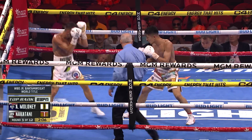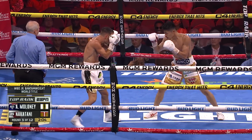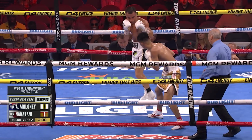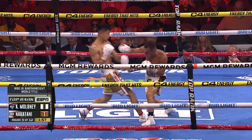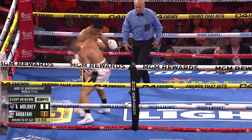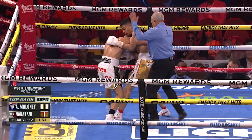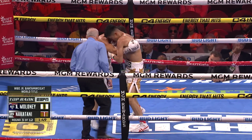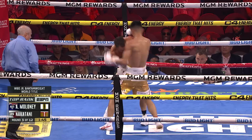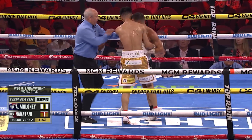The only way Moloney's going to slowly get himself in this fight is by letting his punches go. When he is in range, close to Nakatani, he's got to throw. He's got to start putting some money in the bank with body shots and uppers and short shots inside. That's going to slowly start to discourage and wear down Nakatani. But just taking shots and clinching is not going to do it. He's got to find the right range, Dre.